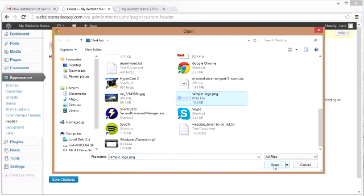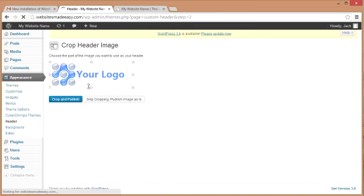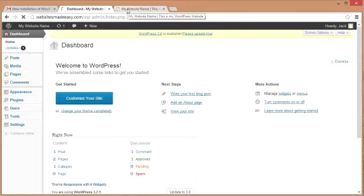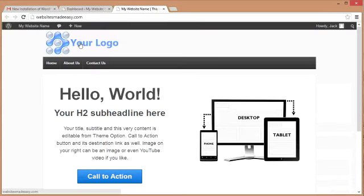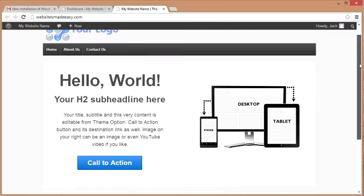So I'm just going to upload this image. Mine's a PNG file, and click upload here. That's good. So mine's just a bit of a graphic image here with some text. That text can be whatever you like. Crop and publish. And let's go back to our dashboard. Go to our website. Refresh. And we have our new logo here. Okay then, so let's do something with this homepage, because it's looking a little bland.